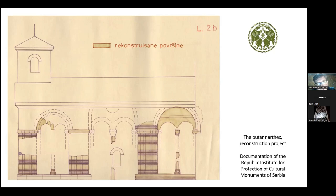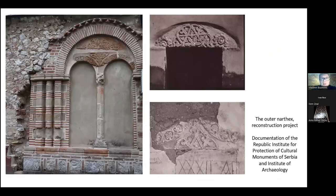But this type of project was created because during these restoration works in the middle of the 20th century, they really found a lot of parts of the original structure. And for some of them they had enough data, enough information, to conduct a partial reconstruction, like for example of this tympanum, of this bifora. Here you can see, maybe on the next slide, yes, that parts of this tympanum were built into the 18th-century outer narthex as spolia, but they were still preserved in good condition. So during restoration works in the 20th century, they extracted these elements and reconstructed the appearance of the tympanum on the south facade of the structure.